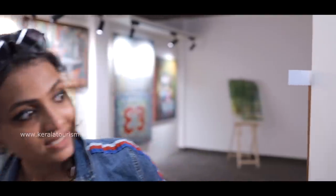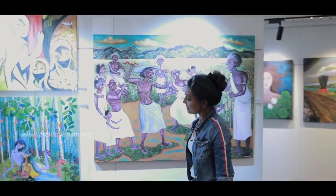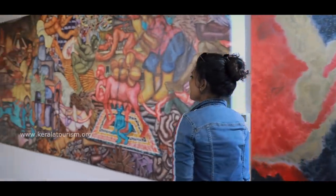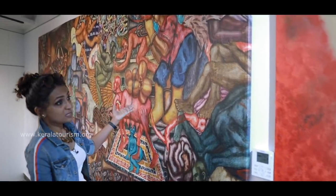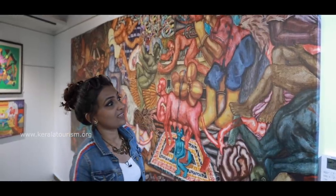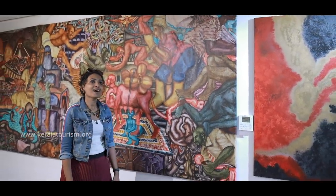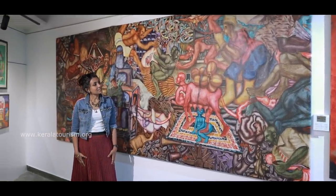I'm going to take a quick walk around the art gallery right now. The work of every artist speaks a lot. Just look at how different this painting is from this one, and how this one is different from this painting. So every artist is very unique, and the paintings as well.